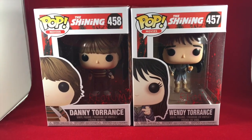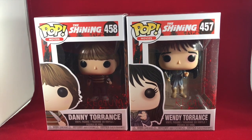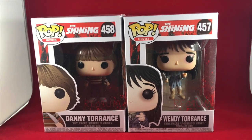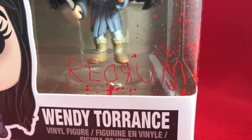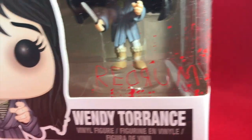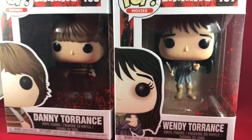All right, from The Shining, I picked up these two. These are number 457 and 458. Wendy and Danny Torrance. Now, these are obviously from the movie. This was the wife and the son. And this is so cool. I mean, the pops are cool, but the box itself, and there it says Red Rum, which obviously spelled backwards is murder. And the box itself is splattered with blood. And I just found that to be an awesome touch. Really, really nice touch. So I found that to be super cool.